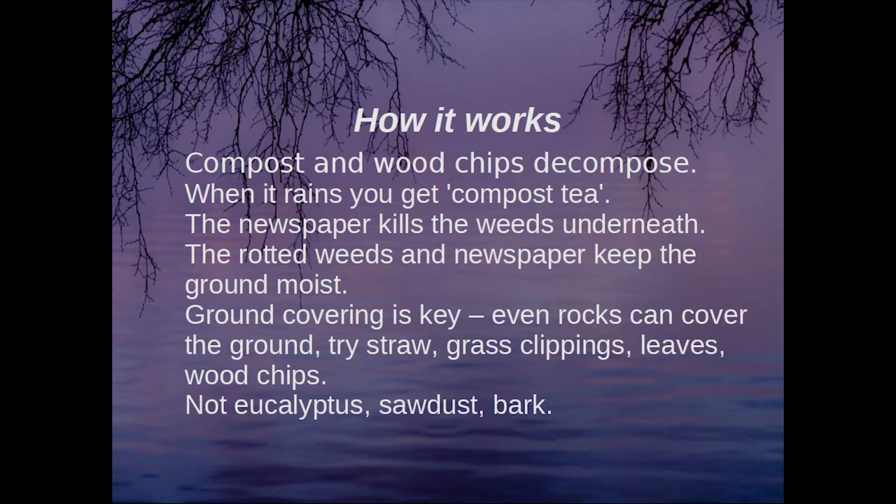Even rocks can be used as cover on the ground. And we can also try things like straw or grass clippings, though they can get a little bit greasy. Leaves and wood chips. But when we're considering things like wood chips, what we don't really want is eucalyptus, just sawdust or bark.